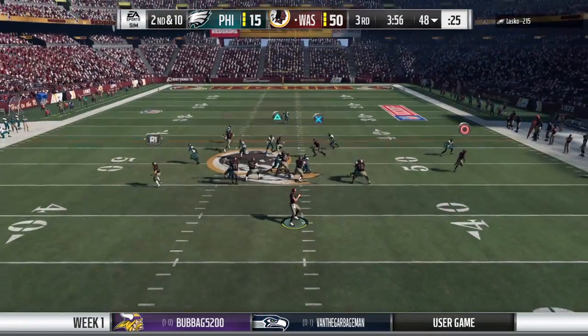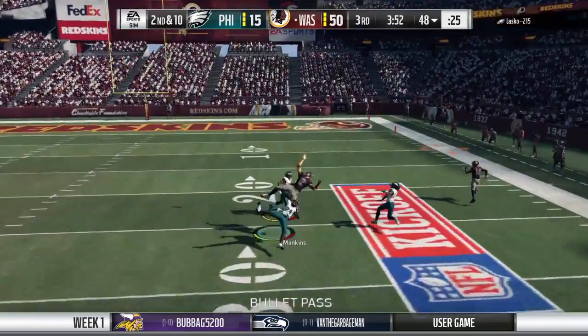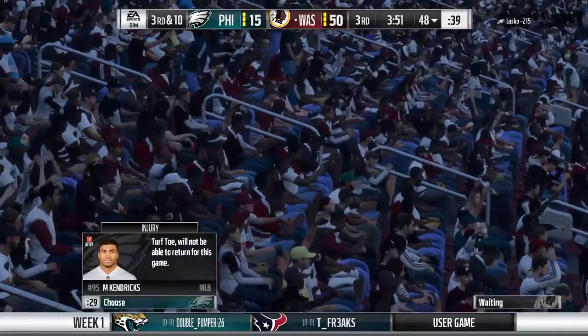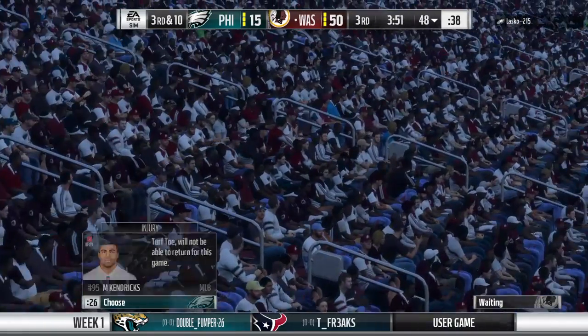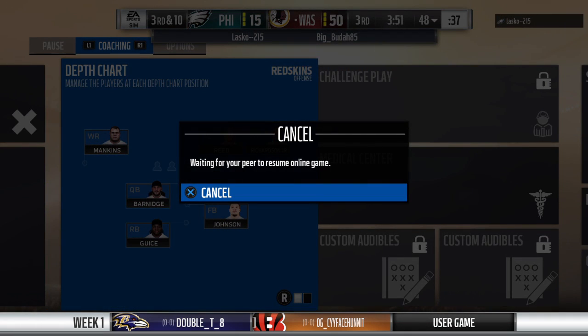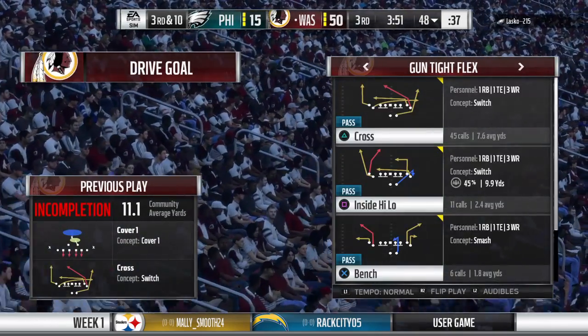Keep carrying it, kid. Now he'll look to throw here on 2nd and 10. And this is going to be caught, but they'll say out of bounds. So it's incomplete. He just dropped it. But they're up big on the scoreboard, so maybe he can chuckle about it later.